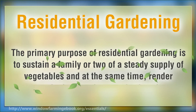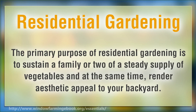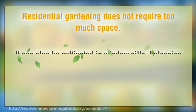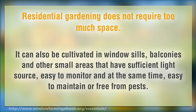The primary purpose of residential gardening is to sustain a family or two with a steady supply of vegetables and at the same time, render aesthetic appeal to your backyard. Residential gardening does not require too much space. It can also be cultivated in windowsills, balconies and other small areas that have sufficient light source, easy to monitor and at the same time, easy to maintain or free from pests.